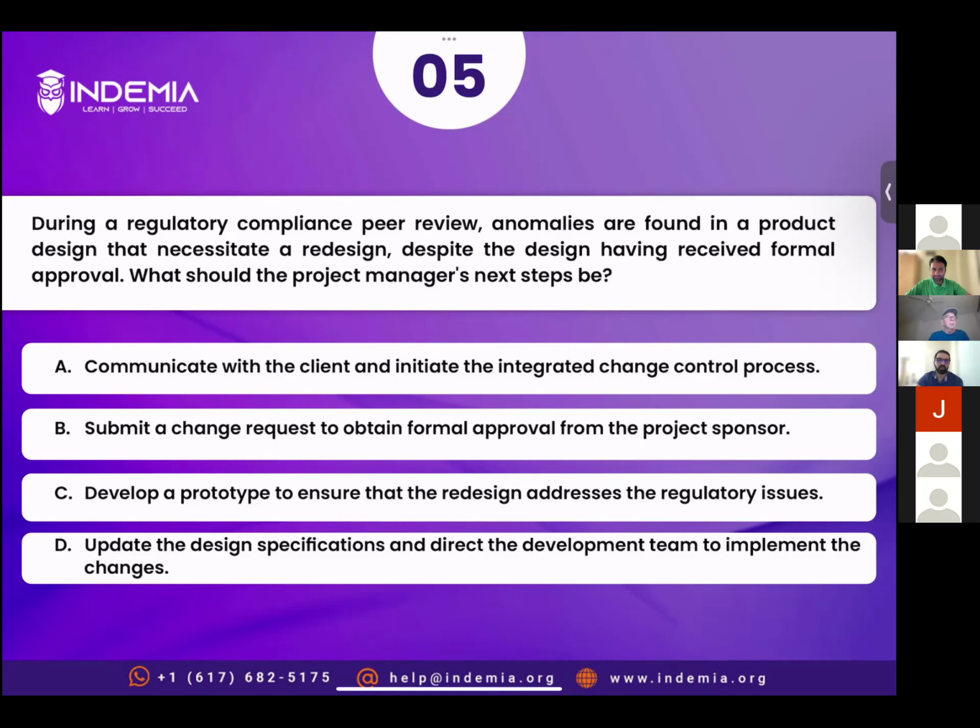A talks about directly talking to the client. I guess you don't just jump in and go talk to the client about any issues before doing your homework. Second is submitting a change request. Again, it's the same thing, you don't directly submit a change request. D is directly updating the design, you're just making changes. So C felt more feasible, where you are first experimenting by building a prototype and ensuring whether the changes or redesign would actually work or not. And only then can you go ahead and communicate to the client or submit a change request and then update the design. So all right, thank you.